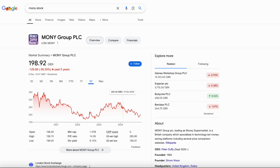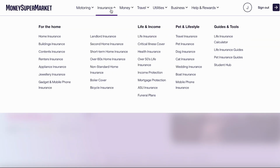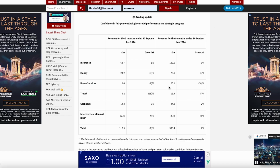Comparison site, so you go on here, you compare between motor insurance, your car insurance, travel insurance, and that normally helps them, because if a part of the business doesn't do well, the other parts of the business make up for it. And that's been the case for the last kind of few years. And recently, the insurance business has been on fire and has really helped them. But that's starting to slow down a little bit now as we are overlapping the higher insurance comps.